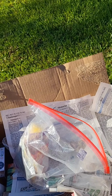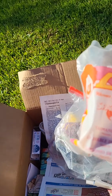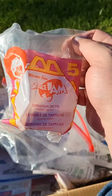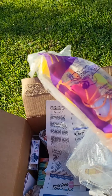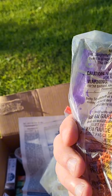What year? Is there a year on this? It's 2000, so it's the year 2000. Very awesome, yes. We got a few more in here. Then we got another Tasmanian Devil. So we got a few Tasmanian Devil Space Jam toys. And let's see, we got a few more in here. What's this big thing? Oh, here we go. This is Betty Spaghetti. I think I reviewed this set.